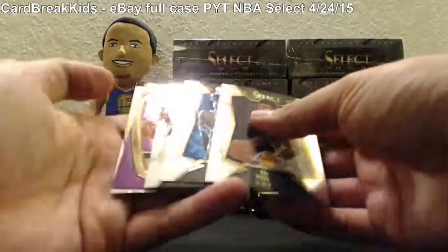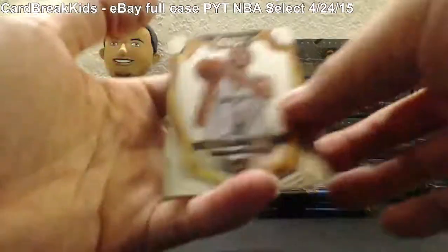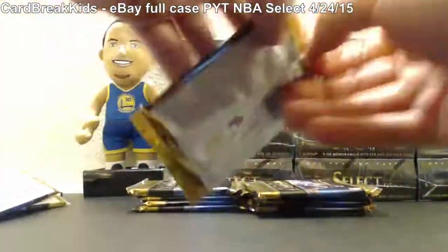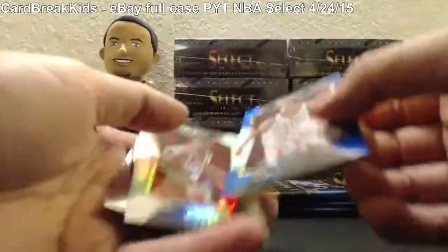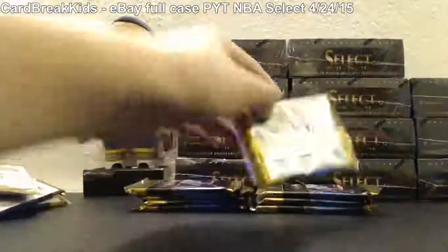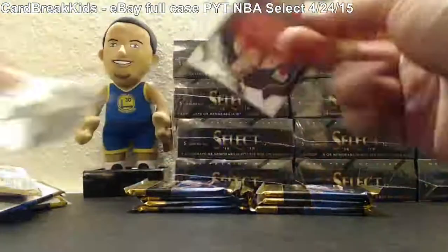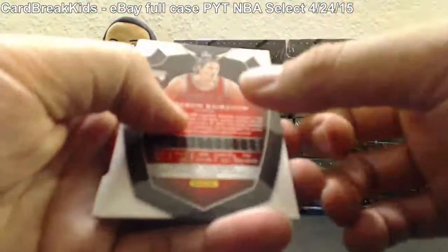Okay, we have a pink of Jared Jack. Kyle Anderson, rookie. We have a blue of MCW, Michael Carter-Williams. Prism, Jimmy Butler, and Draymond Green, who got snubbed. Blue, purple, same thing. I can't tell. That's why I don't want to buy a kit. Ooh, what is this? Orange? This is orange. That's why I don't want to buy Select.